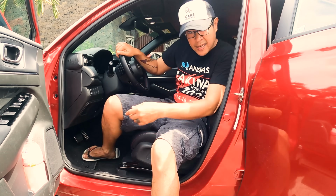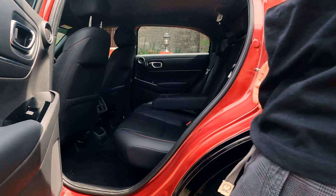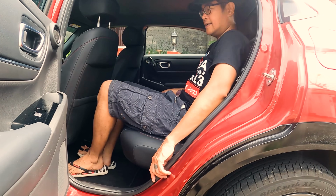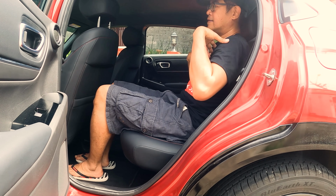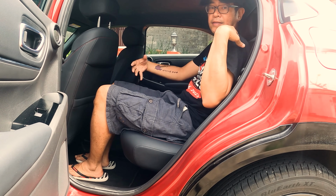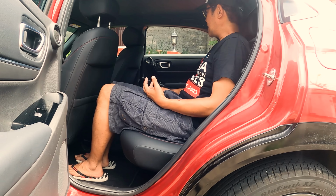Now if you go to the back, without touching what I have in the front, space, I am 6 feet tall. And as you can see, my knees are not touching my driver's seat. So if I have the same build as the driver in front, na ganito rin kahaba, ganito ka rin kalaki, ganito ka payat, ganito ka sexy, kasya tayo lahat.